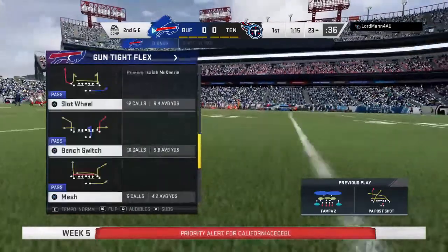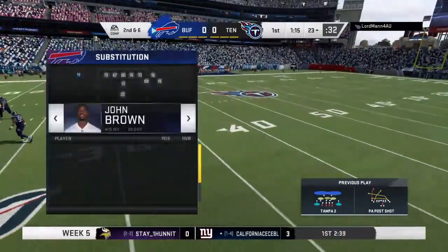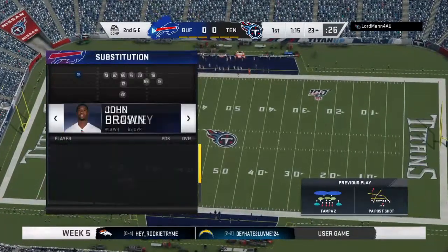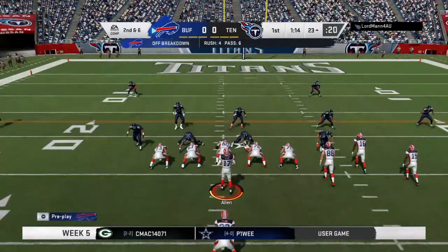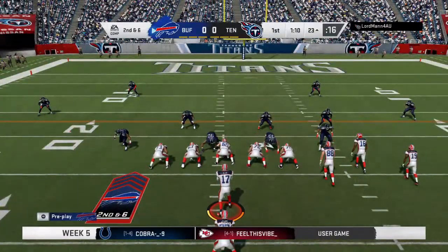It's 2nd down. One thing you're hoping for when you run drag routes, you're able to hit a receiver in stride, and he can pick up a lot of yardage after the catch. But in this situation, the defense was effective, able to stop him before he could get a good head of steam going. They'll come out in a 4-receiver look, 3 men to the right side on 2nd and 6.